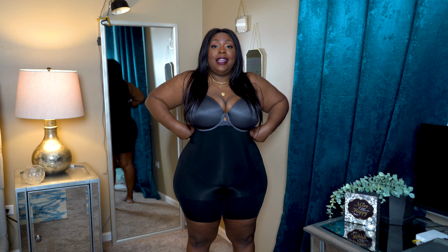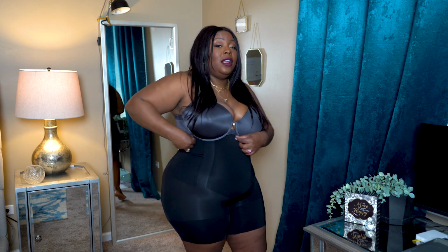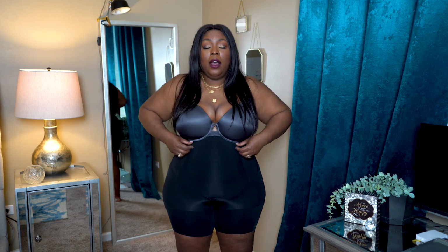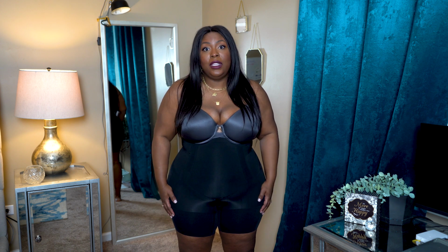It also comes up nice and high under the bra, which is really nice. And there's actually a little bit of extra torso length in this one, and when you feel it, you can feel the little diamond patterns, like there's compression panels in here. I can feel them with my hand, but you cannot see them, which is really nice.